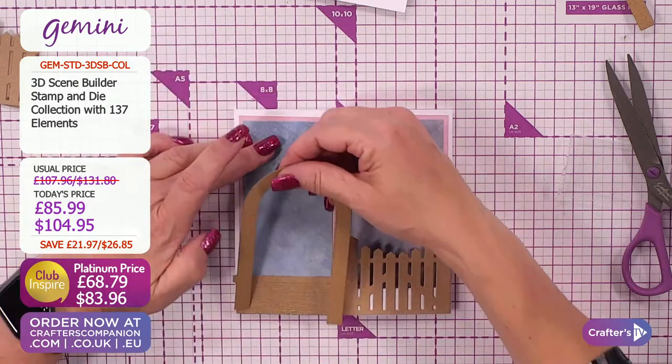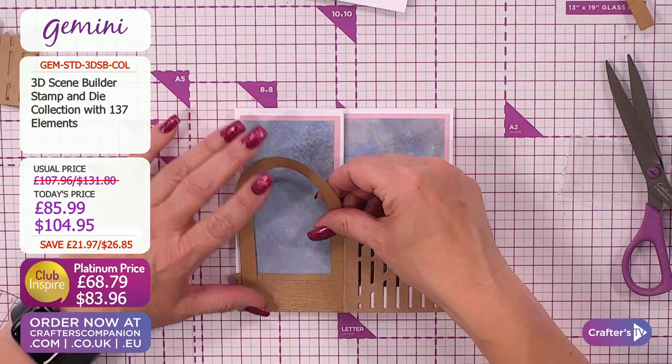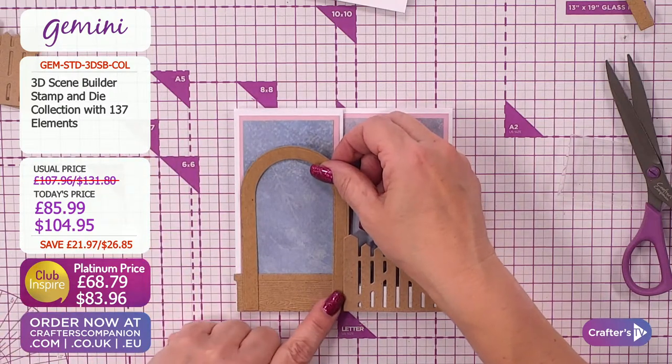It could be a croquet hoop. Oh yeah, I quite like that. I do like a bit of croquet. I haven't played that in years. Do you play croquet? I don't play croquet, but I have played it at garden parties and stuff.